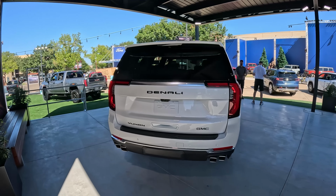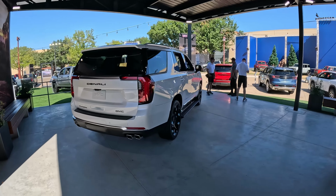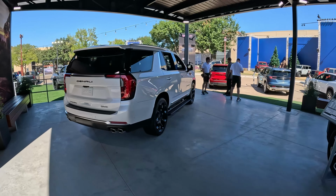What are your thoughts on this? Like I said, this is built right here, right down the road from where I'm at. I'm in downtown Dallas. This is built in Arlington, Texas. So these are coming off the factory floor not too far from here, but you can check it out for yourself. First time to be shown off to the public here in Texas at the State Fair of Texas.